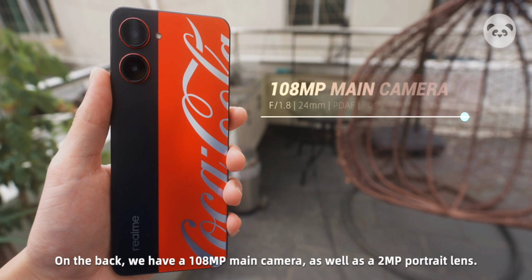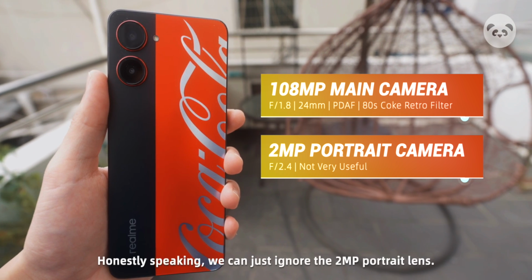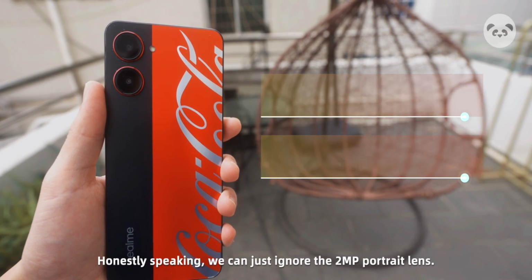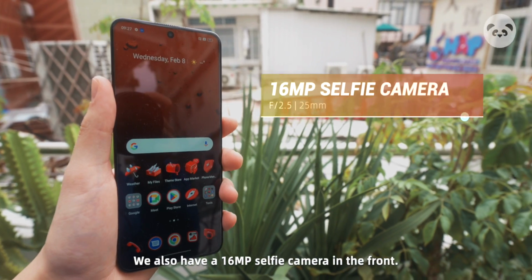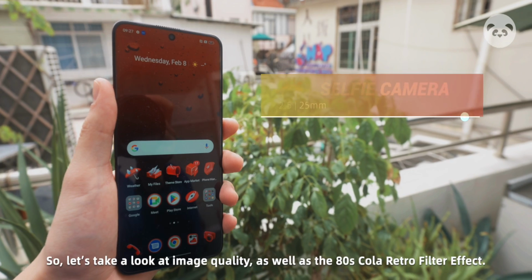On the back, we have a 108 megapixel main camera, as well as a 2 megapixel portrait lens. Honestly speaking, we can just ignore the 2 megapixel portrait lens. We also have a 16 megapixel selfie camera in the front. So let's take a look at image quality, as well as the 80s Cola retro filter effect.